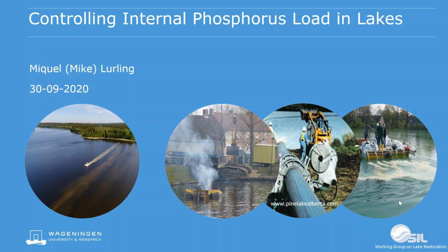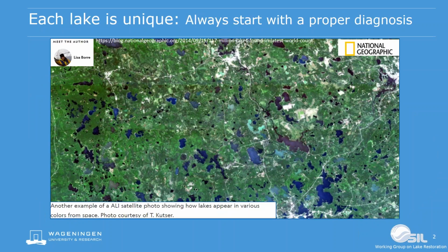And thanks a lot, Al, for introducing internal phosphorus load, and Ken for highlighting the link with cyanobacteria, which nicely paves the road to my presentation: what to do about it. I often get this question: we do have a eutrophication issue in my lake. What to do about it?